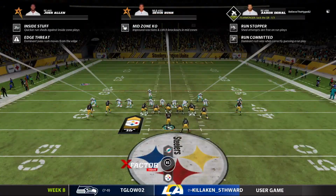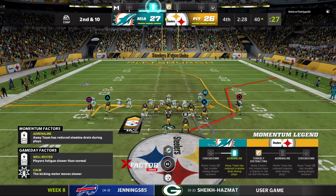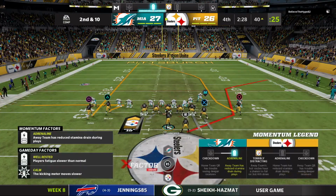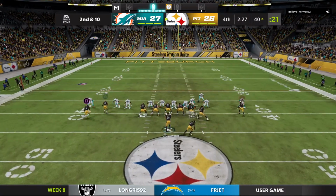Hey, Delta. Check right 45. Check right 45. Let's go. 45, 45, 45. Mike, 45. Here we go. 45 to Mike. 45 to Mike.